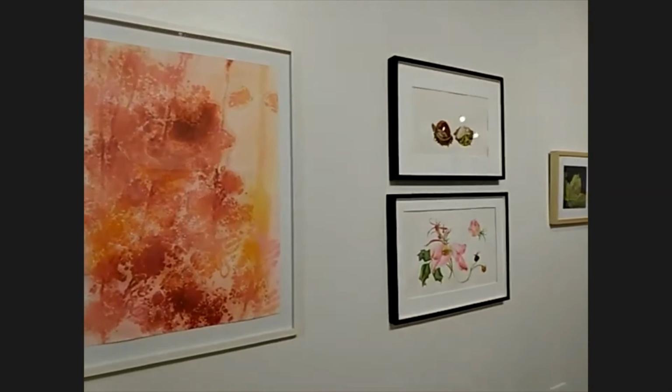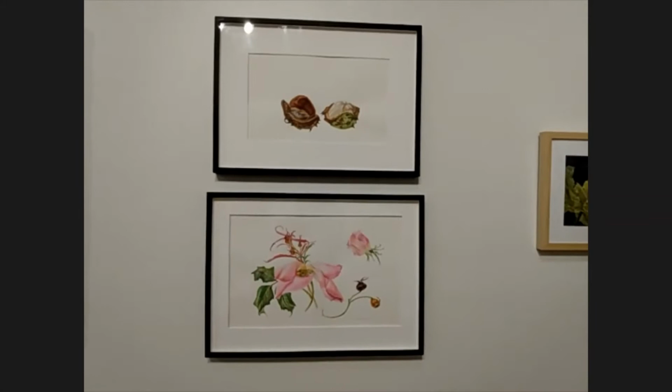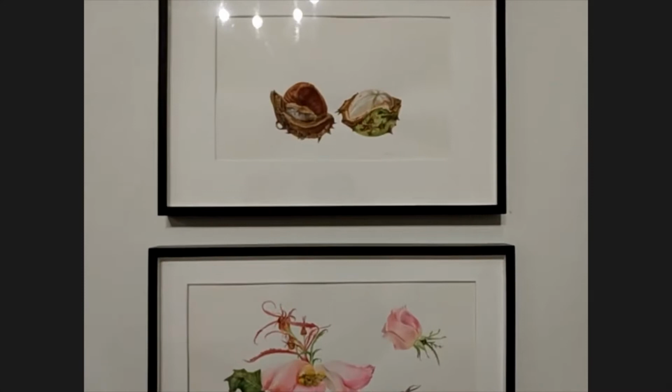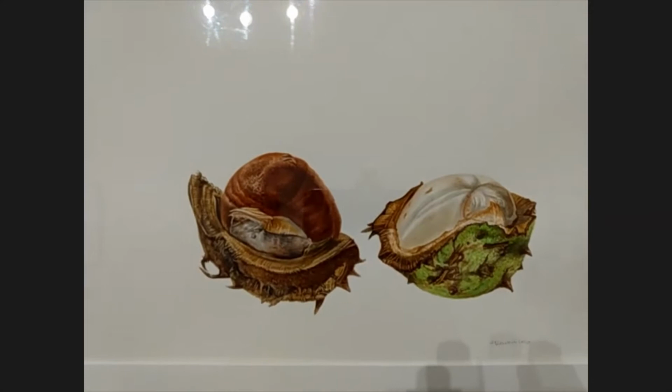So these two paintings here are by Tony Denkin. Unfortunately, Tony can't be with us tonight, but we'll take a look. She's studying natural forms and using watercolor. Apparently she's only been doing this for the last few years, so she's become quite accomplished.